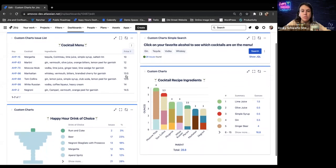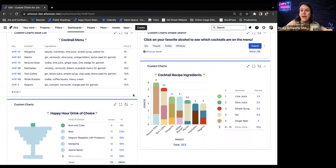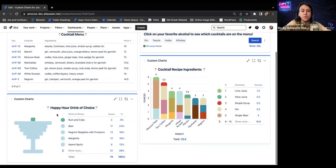What you're also seeing on our dashboard are two of the same gadget, but this is our main gadget where you build out these reports, the Custom Charts gadget. This right here is a funnel chart that is showing our favorite drinks at Old Street. Of course, we really like our beer, so that is the top drink over here, but it's in the shape of a margarita glass or a martini glass, whichever you prefer.